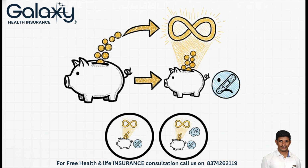And here's where your jaw might drop a little. This isn't a one-and-done deal. This restoration can happen an unlimited number of times in a policy year. So if a major health issue comes up in March and you use all your coverage, and then something completely different happens in September, it refills again. It creates a truly bottomless safety net, so you are never left unprotected.